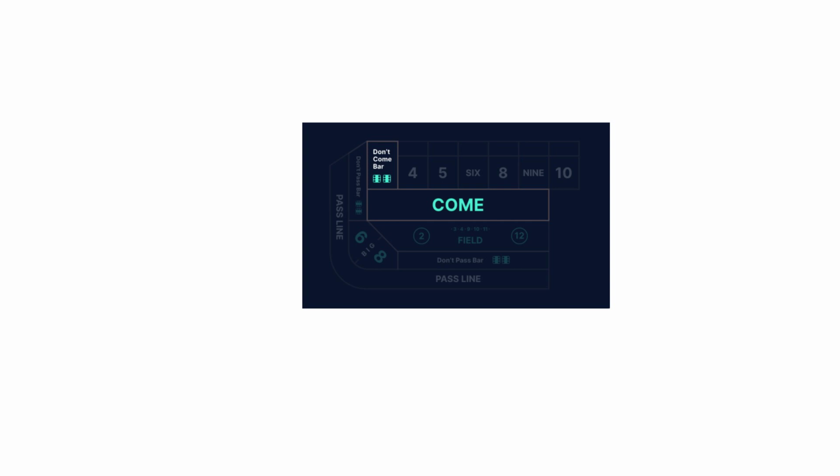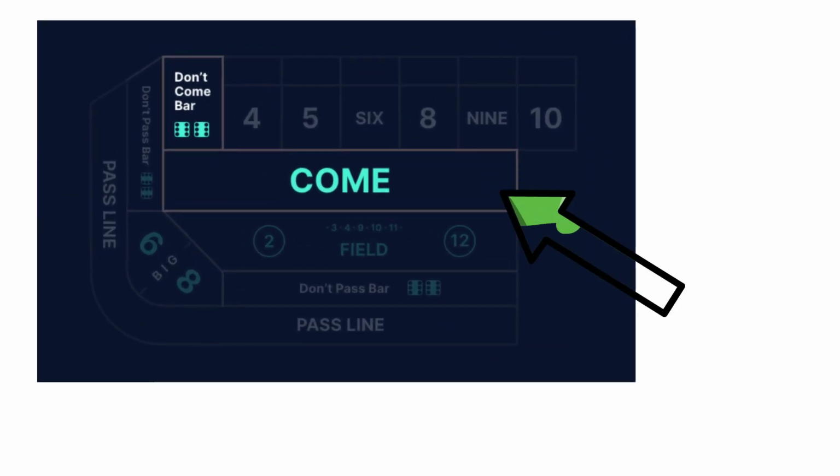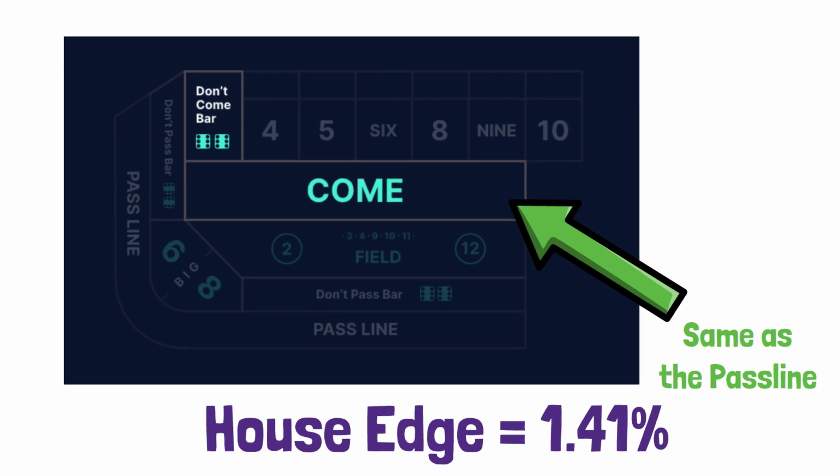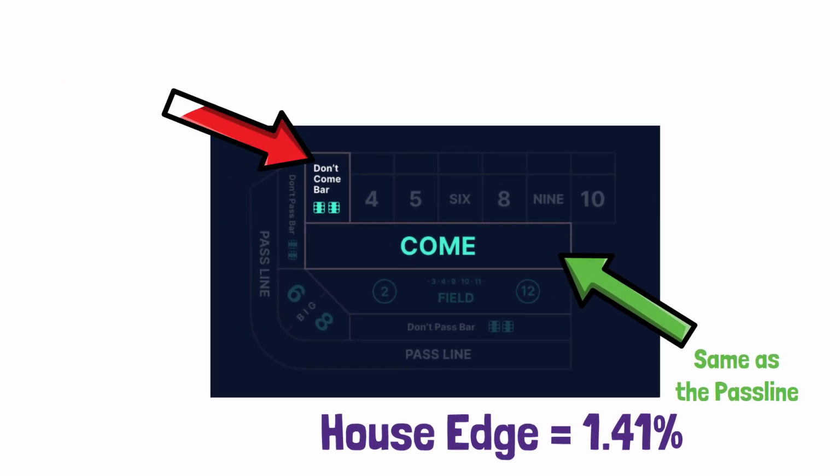Next we have come bets and don't come bets. Come bets are essentially pass line bets just made in the middle of the game. The same rules, odds and payouts apply, and therefore they have exactly the same house edge of 1.41%. The same can be said about don't come bets and the don't pass line, and this has a house edge of 1.36%.